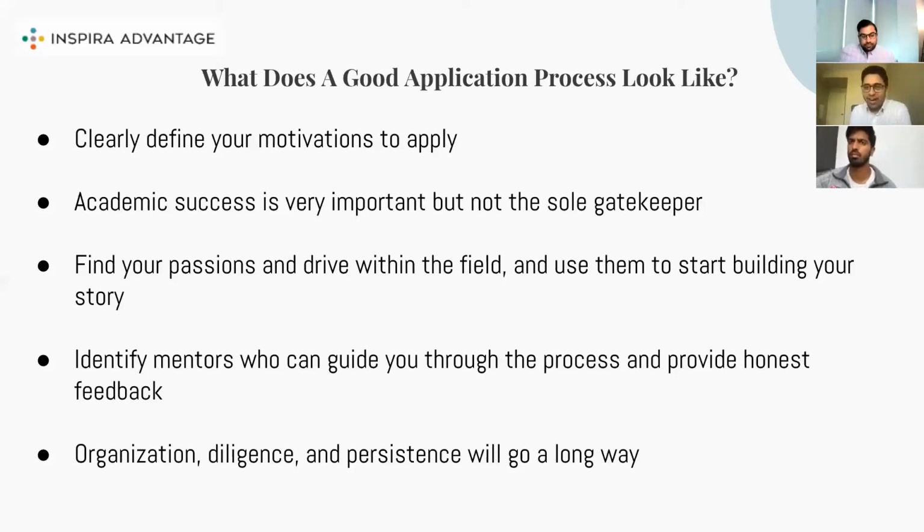That's great, Rahul. Akhil, would you like to add anything, chime in on this? I think that was really well said.